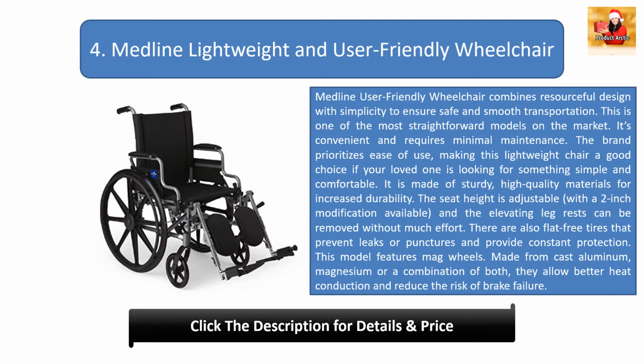The seat height is adjustable, with a 2-inch modification available, and the elevating leg rests can be removed without much effort. There are also flat-free tires that prevent leaks or punctures and provide constant protection. This model features mag wheels. Made from cast aluminum, magnesium or a combination of both, they allow better heat conduction and reduce the risk of brake failure. They are also easier to steer and last longer than standard parts because the alloy protects them against rust and corrosion. The main frame is made of steel to ensure stability.